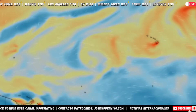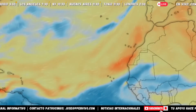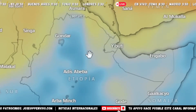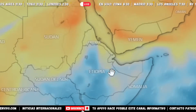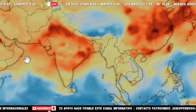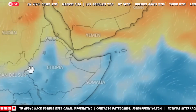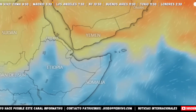Can you all remember the one from Ethiopia right now? Is material still coming out? No, not anymore. Remember here in Ethiopia, there was an impressive release of sulfur dioxide material that reached all the way to China. It passed through India, through China. In this eruption that the volcano had, it was about 12,000 years ago, they estimate, right? 12,000 years asleep, but this time it woke up.